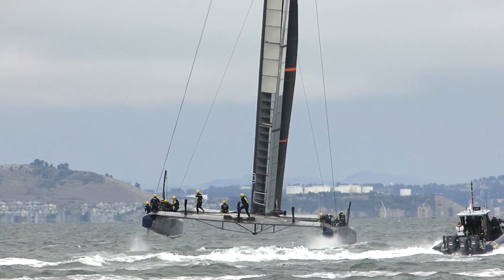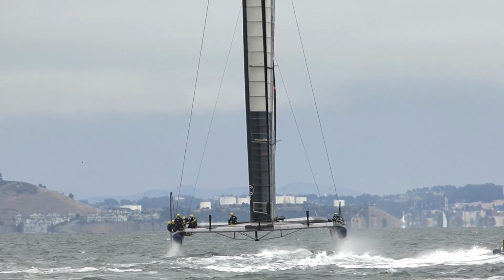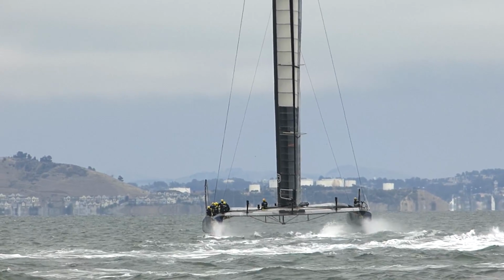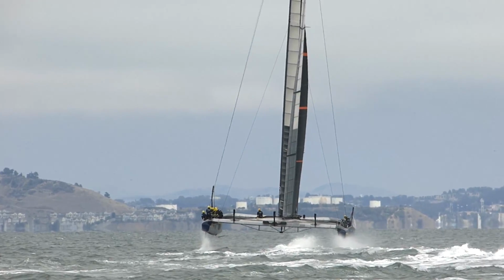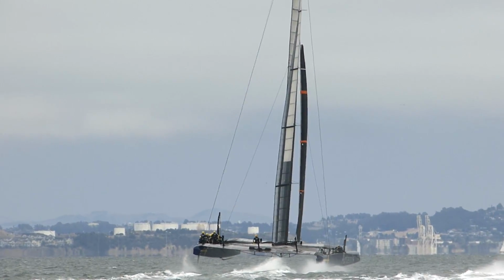There she is. She's turned into it, starting to get up on her foils. And there she is. Oops, down on the windward hull. But overall, that was a very slow jibe. She definitely needs to work on better jibes before her first race in 2 days.